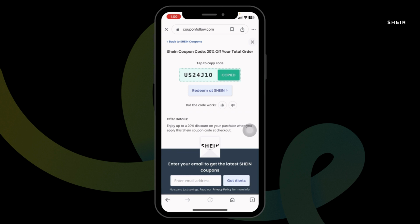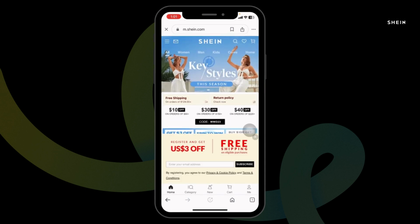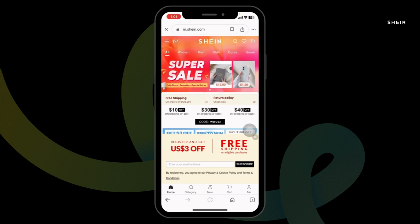Copy the code, then click on Redeem at Shein. You'll be directed to the official website of Shein. Now you can log into your account, make your purchase, and proceed to checkout. While in the checkout page, you will find the section of code. Over there, paste your code and confirm your order. With that, you'll get the discount.